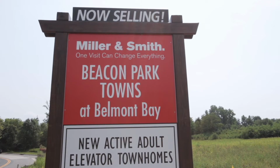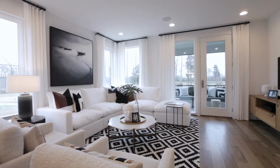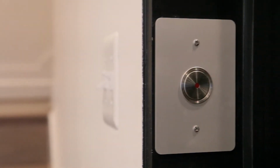So I actually specialize in 55+ active adult communities, and they just came out with another product in Belmont Bay that they're actively currently selling. I've sold 4 already to date, and it's a phenomenal product. A 3-level elevator town. You have an option of either a front load or a rear load garage.